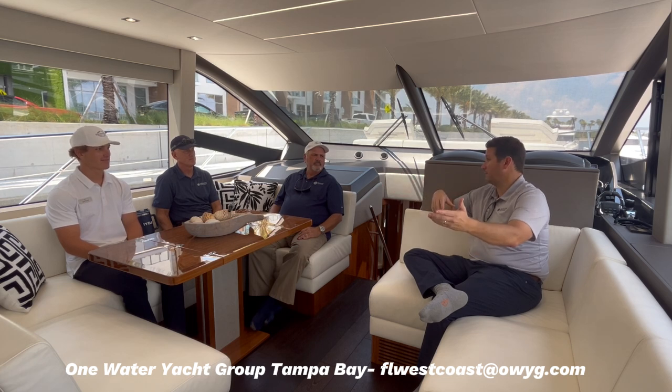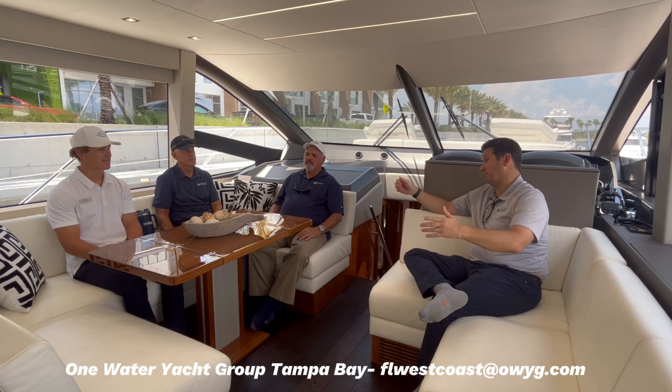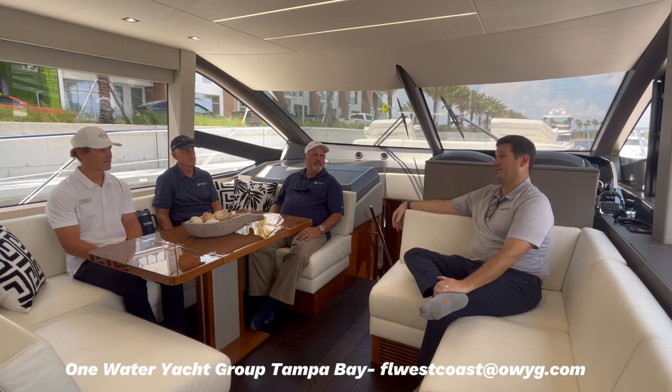That indoor-outdoor capability we talked about, with a lot of outdoor space, is good not only for long-range cruising, like Jeff said, but for day trips. Man, is it a great entertaining boat.